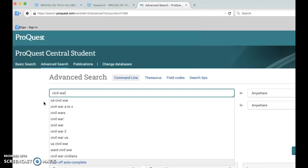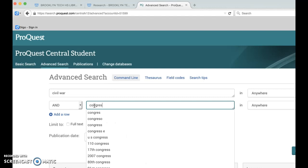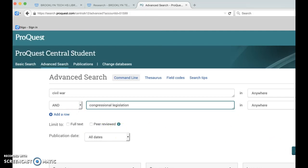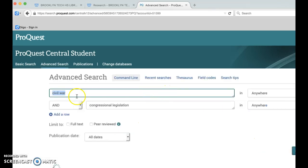So if I say Civil War and congressional legislation, I am going to find a search with those two things. 60,000 results. I'm going to modify that and put some in quotes. I'm going to put Civil War in quotes because I only want those terms together in that order. Congressional legislation, I'm not as concerned about.